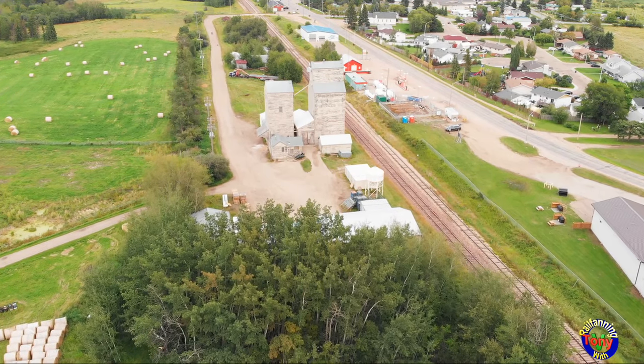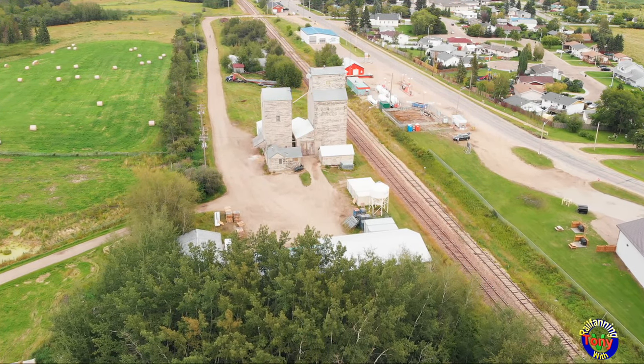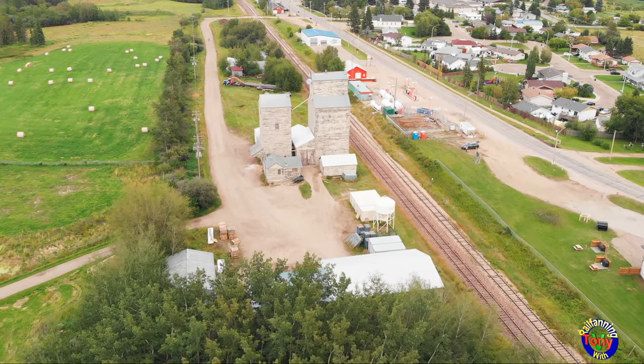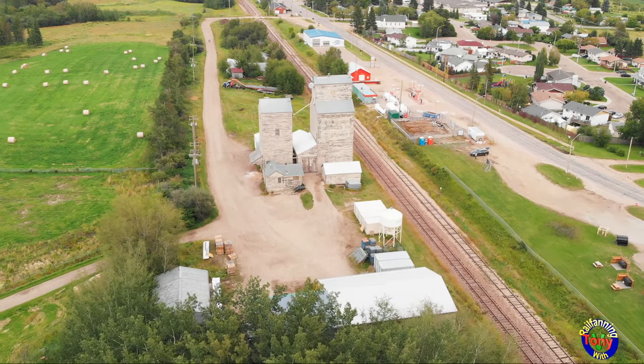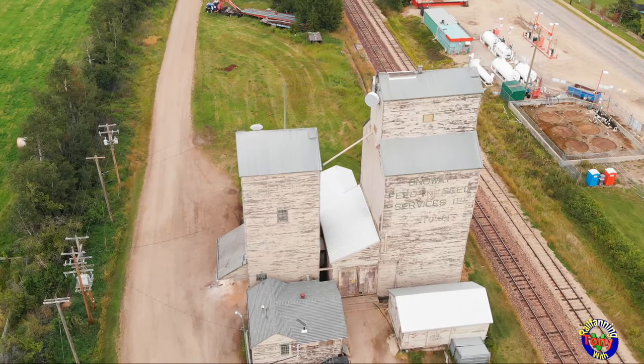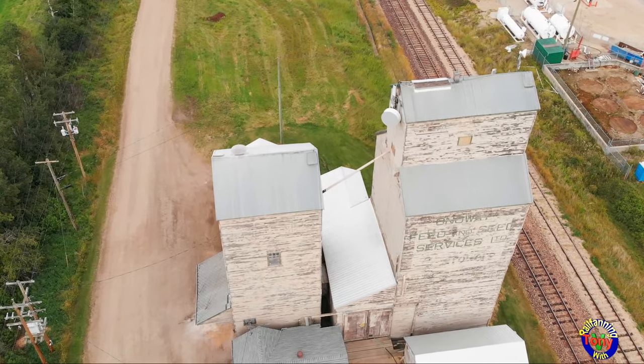This grain elevator, located in Onoway, Alberta, is the oldest fully functional grain elevator still in operation. It is owned by Onoway Feed and Seed and still gets loads transferred to trains on a regular basis. Built by the Canadian Northern Railway in around 1910.